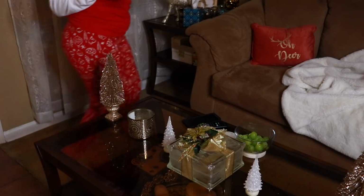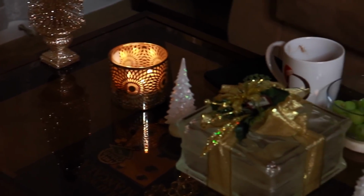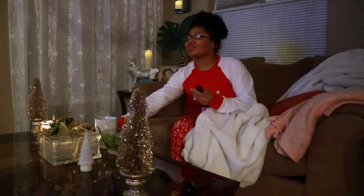Leading up to the holidays is the perfect time to prioritize self-care, especially if it's something that you're not doing already. Between all of the gift wrapping and the shopping and the decorating and just preparing.